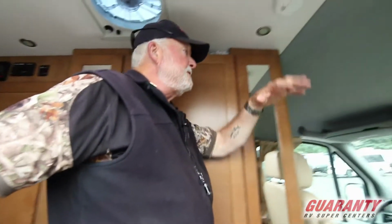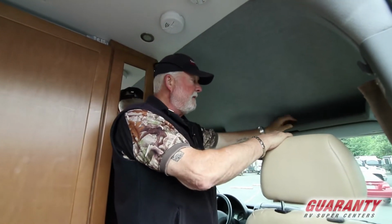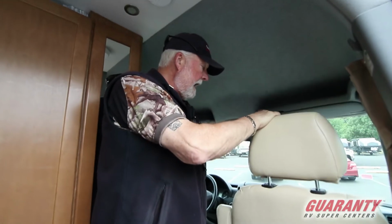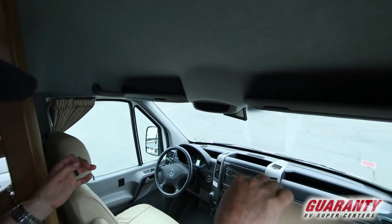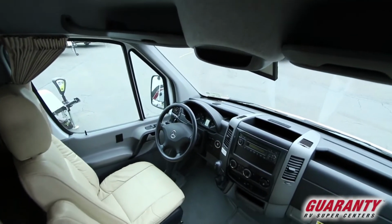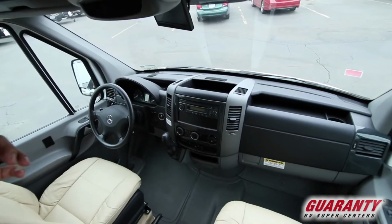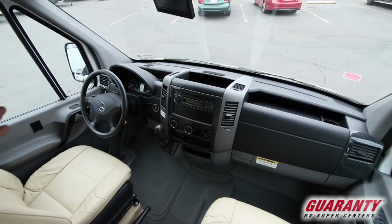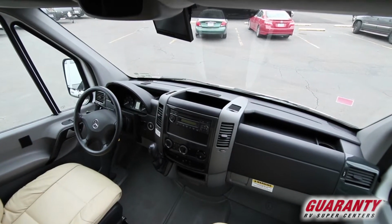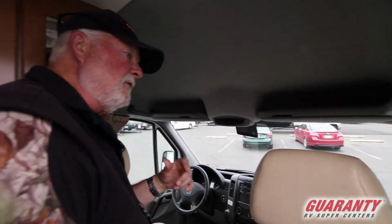They didn't put any storage area up here, so when you want to enter the front, you don't have to worry about doinking your head. It does have storage above the visors, which pop down. These seats do swivel. Has tilt steering wheel, telescoping, power mirrors, windows, locks, tilt cruise. It's got a DVD player. Now, if that's not your cup of tea, we can put in a brand new unit with a monitor in there with a touch screen. We can fit it to whatever you want, because we have the staff that can do that.